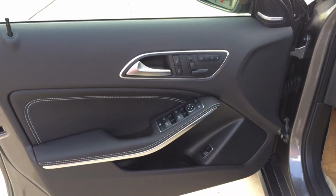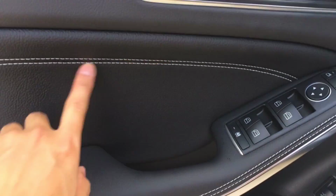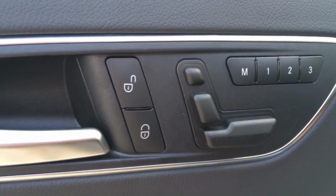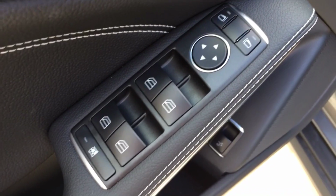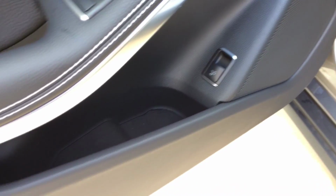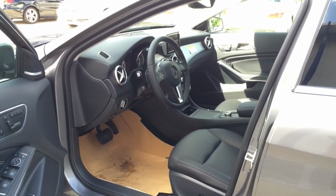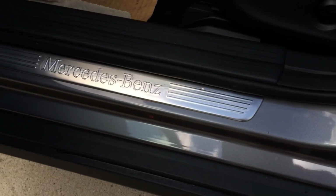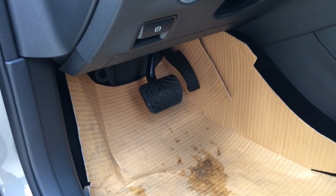Here is a look at the driver's side door panel. It is all black with aluminum accent trims and white contrast stitching all around. There's a 3-position memory system and lock and unlock buttons. All 4 windows are fully automatic. And there's the side view mirror control, trunk release buttons, and the door panel storage compartment. Mercedes-Benz aluminum door sill. And there are the pedals.